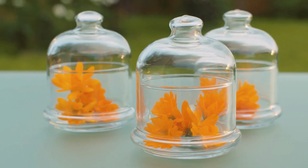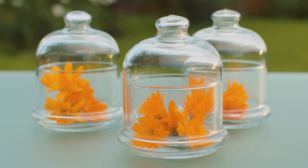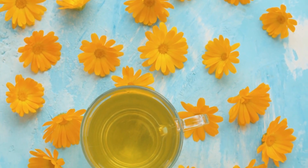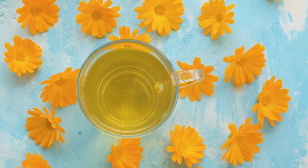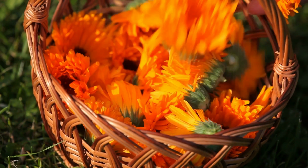First of all, we're going to break it into 2 parts. We're going to talk about how you can use the petals. With petals, you can simply make a tea out of them, as with any other herb. Just make a gentle simmer, a cup full of calendula tea. It's really amazing. Sweeten it with a little bit of honey or a little bit of stevia if you're on a sugar-free diet, for example.